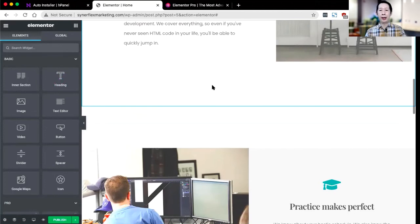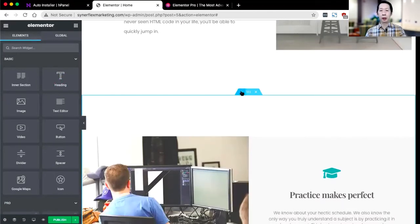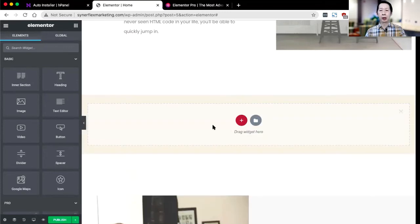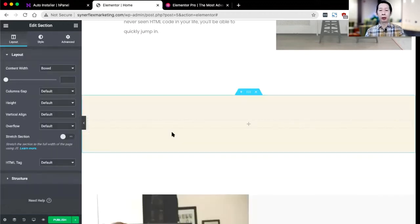If I want to add a heading somewhere over here, let me click on the plus here to create a section. I just want one big heading, just one section. You can have 2 columns, 3 columns. It's up to you how you want to design. So it's just one column. I'll click here. Now it's empty.